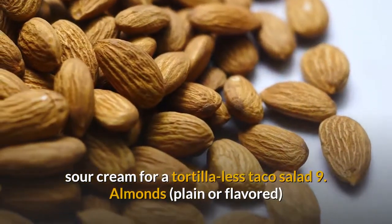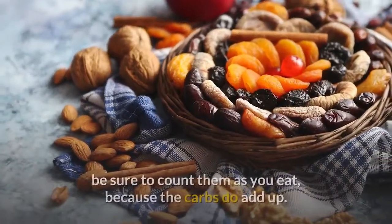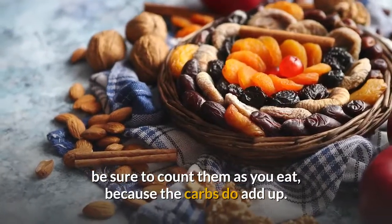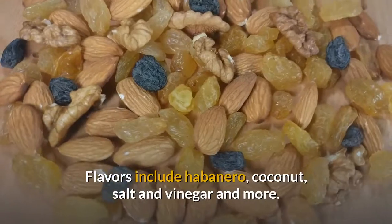9. Almonds, plain or flavored. These are a tasty and healthy snack, however, be sure to count them as you eat, because the carbs do add up. Flavors include habanero, coconut, salt and vinegar and more.